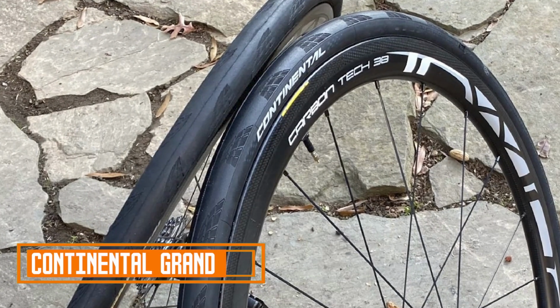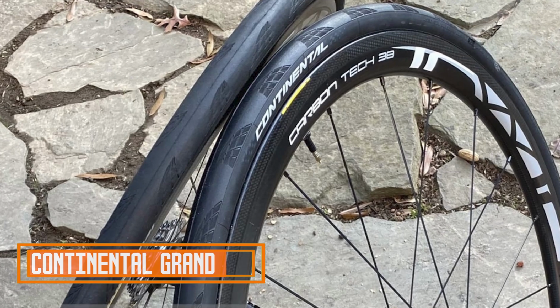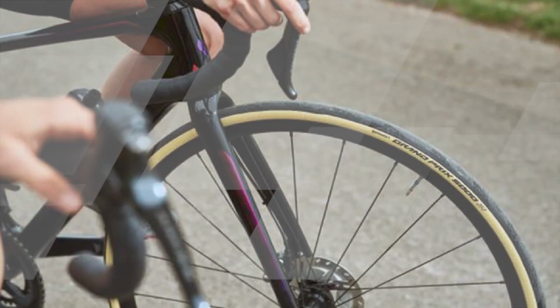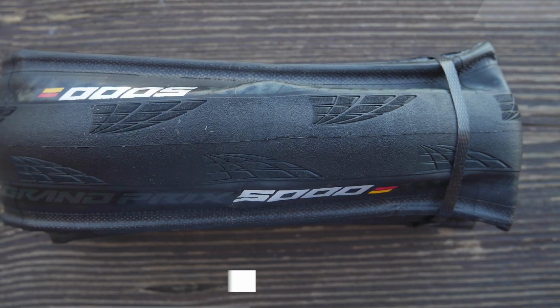The number 3 position is held by Continental Grand Prix 5000 Clincher. Continental's Grand Prix 5000 Clincher has set a new standard in the realm of high-performance road cycling tires. Renowned for its innovative technologies and commitment to quality, Continental delivers a tire that caters to the demands of avid cyclists and competitive riders alike.